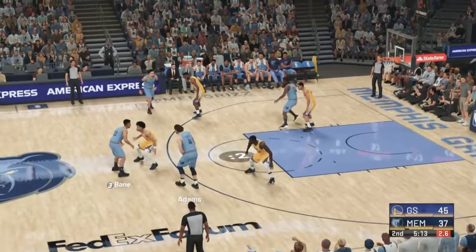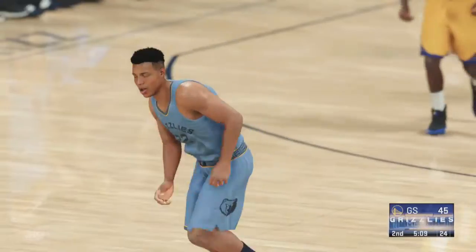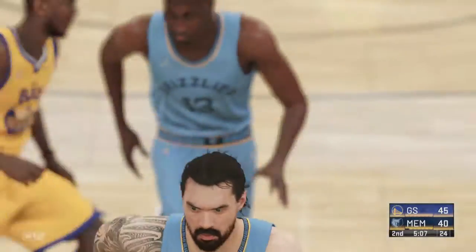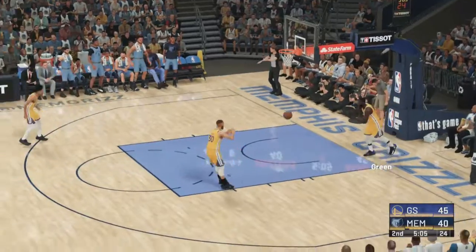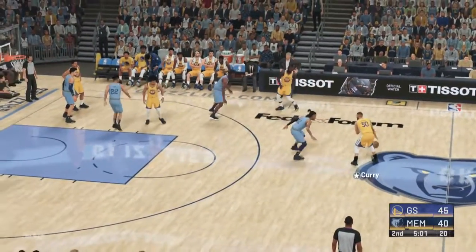Here's Bane, guarded by Poole. Shot to win the cold streak. And it's Desmond Bane with the three. Bane's got 8 points. He's going to punish you if you leave him open. He's more than willing to take the open three when he's got it.